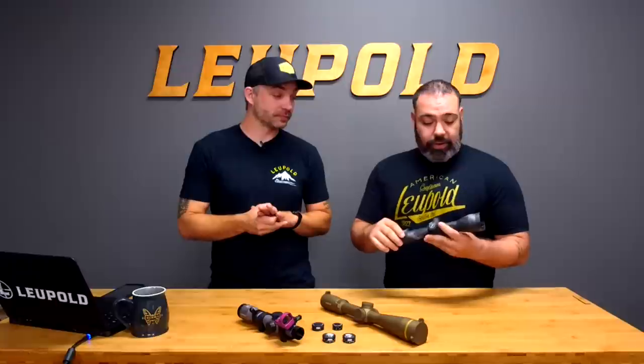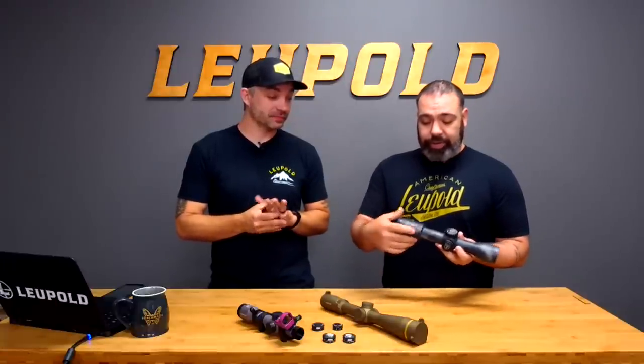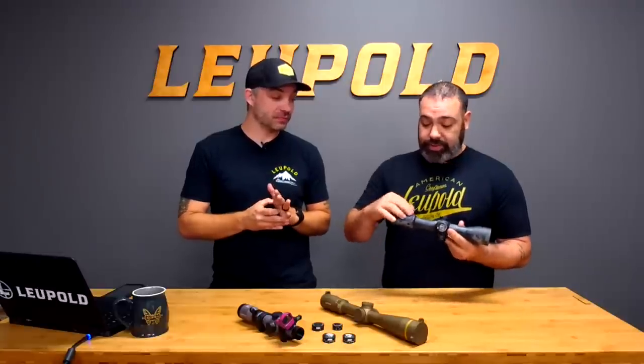Yeah. What that allows us to do is basically bring that scope in. Once we get it, we assemble it afterwards, and then we can re-engrave all the engravings. So you get a scope that's already Cerakoted, all the engravings are marked on there, and it looks like it's a factory scope.